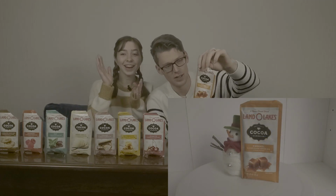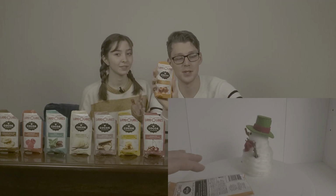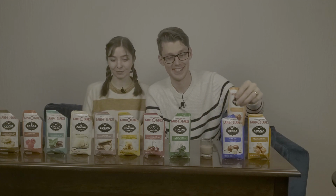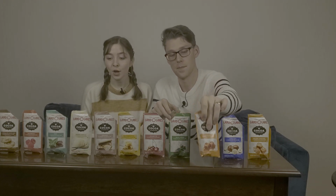Next up, we have caramel. Right off the bat, we get the battle of the caramels. So the only difference is this one doesn't have salt in it. Okay, Land O'Lakes, you really stretched yourself in there. I feel for their executives, trying to come up with some flavors.